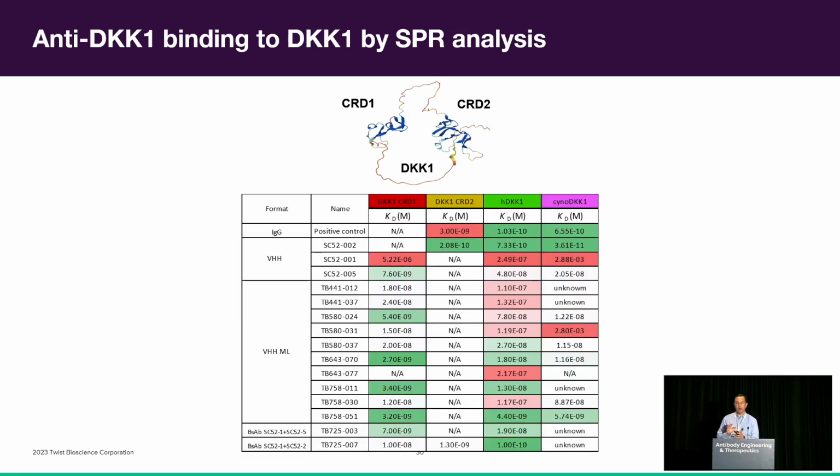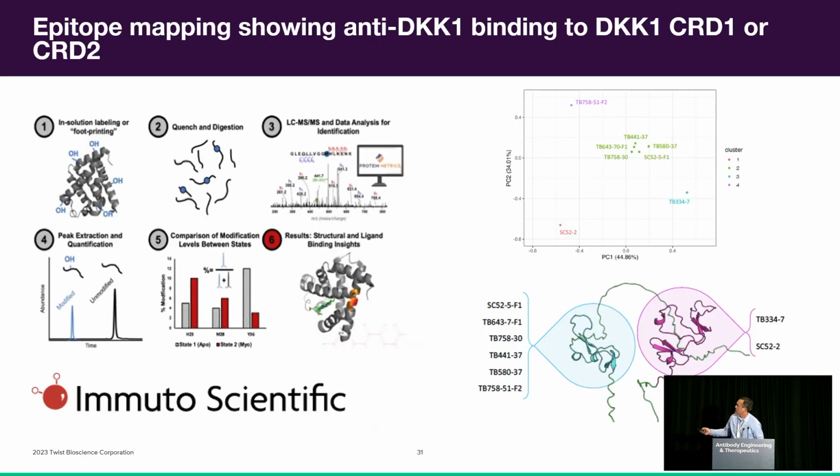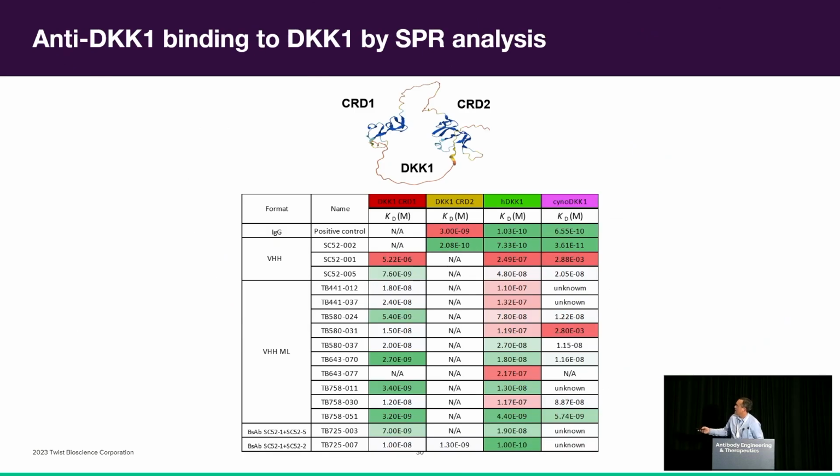To break apart the molecule and understand more about where exactly these antibodies are binding, there are two CRD domains on DKK1, or cysteine-rich domains. The DKN01 molecule binds to the CRD2 domain, whereas our antibodies in the larger bin bind to the CRD1 domain. So we were able to break that apart and discriminate where those two antibody bins were on the molecule. I'll also show you in the next slide, we did some very fine epitope mapping as well to show exactly where on CRD1 and CRD2 these antibodies are binding.